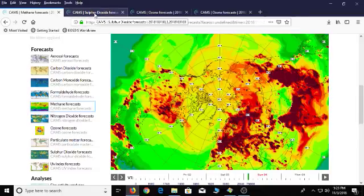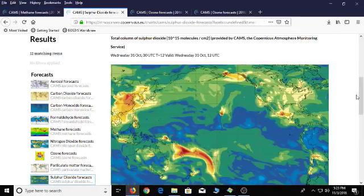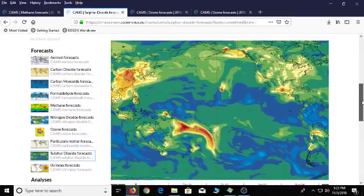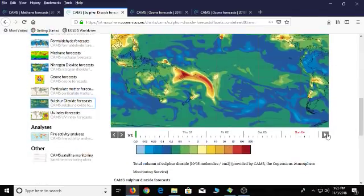Next I have sulfur dioxide loaded up for you. And I have the Pacific view. So if you'll orient yourself, here's North America. Here's Alaska up here. Here's Hawaii. Here's South America. Here's Mexico. Here's Russia and China and Australia down here. So I already have this movie ready to go.